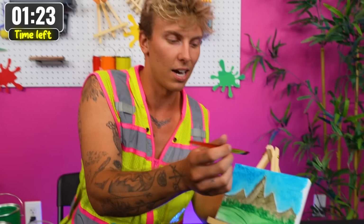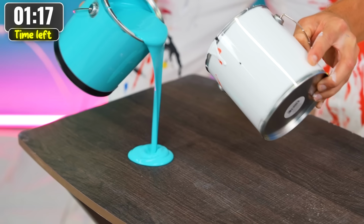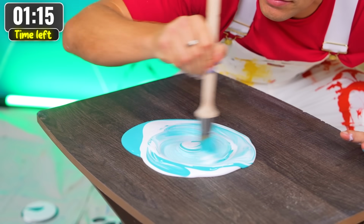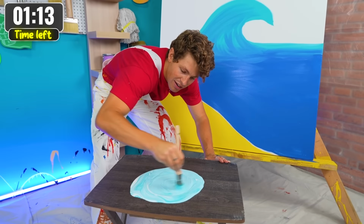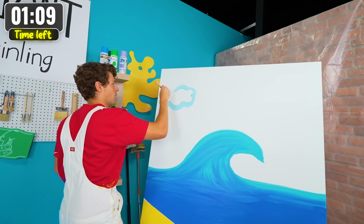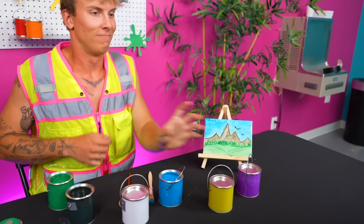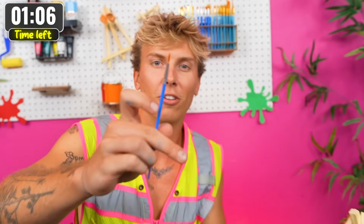Some birds flying in the sky. Bird! It's time to make some clouds, so I'm gonna do a light blue. Perfect. Okay. Oh, that's very nice. It's looking quite cloudy. We got our light blue. Let's paint some clouds. That's a cloud. Dude, look at this brush. This is the smallest one yet.